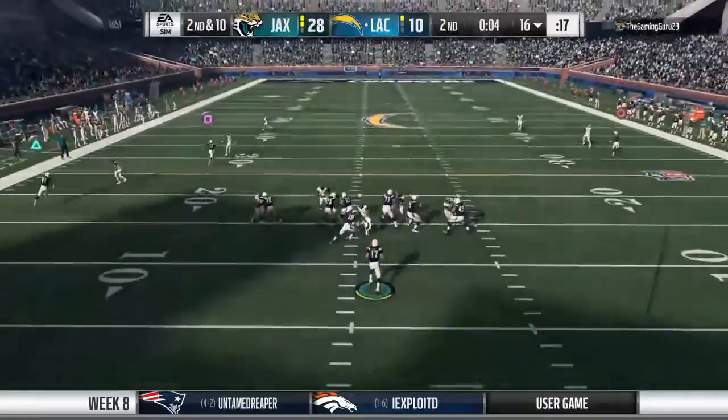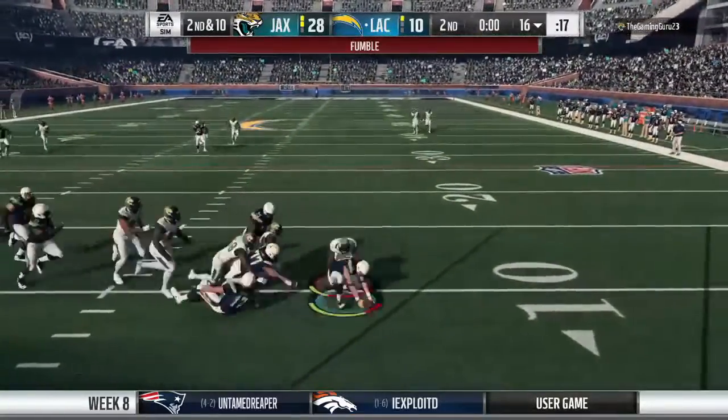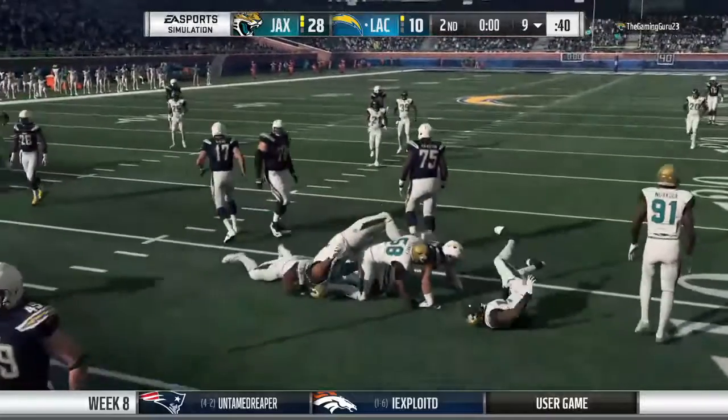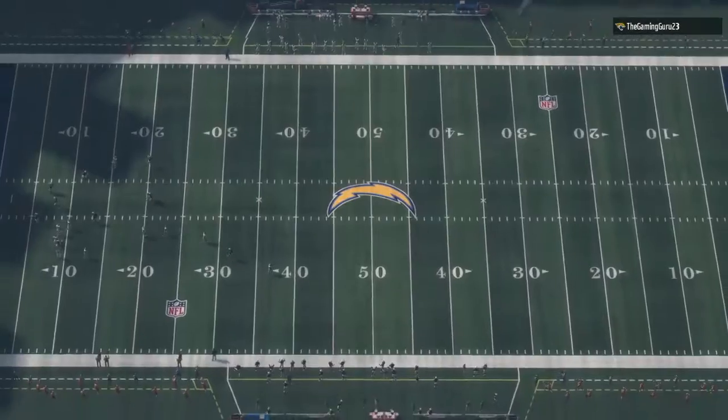Play fake to Gordon. Now Rivers. Now a hit, and Rivers lost the football. So we reach halftime in what's been a fairly one-sided game so far.